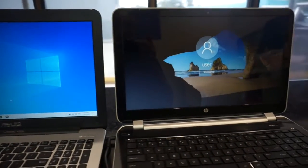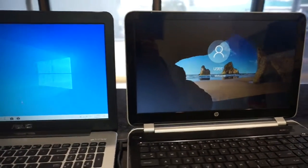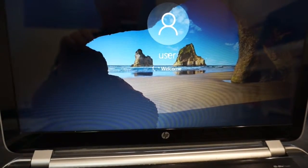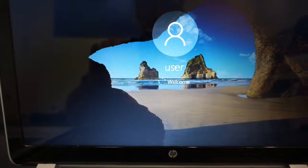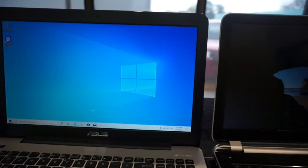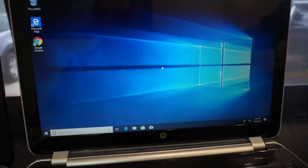time wise, it's still going. Trying to switch on. Now the old spinning wheel still in the centre. You can see that. Still trying to start up this one. The solid state drive is ready to go. It's in and gone and done. And that's finished now, so we're in.